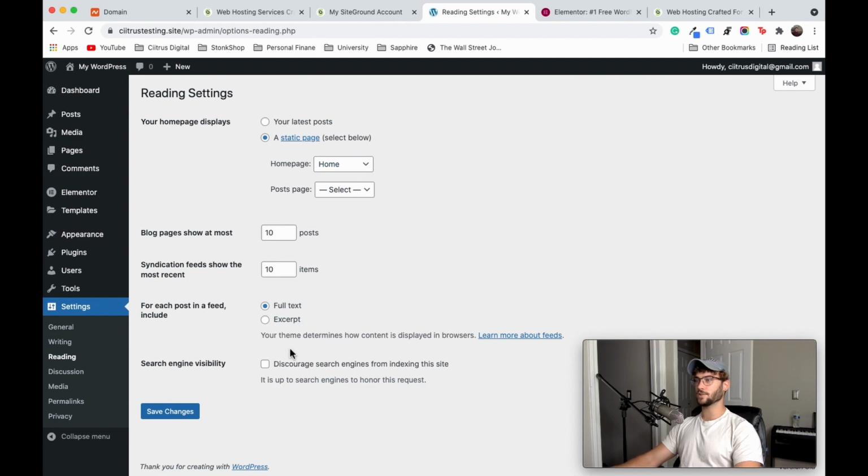And if you are just building your site right now and you do not want anyone to show up to it for quite some time, go ahead and check discourage search engines from indexing the site. However, make sure you turn this off later because you will want your site to be indexed to help get found on Google. I'm just going to leave that unchecked right now and make sure you click Save Changes.